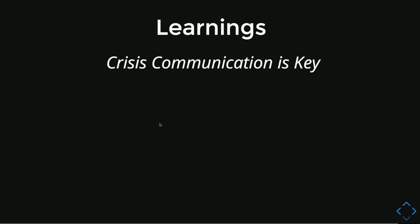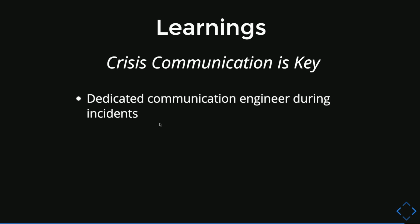Next, crisis communication. Whenever at Amaze.io there is an incident that is a bit bigger, we dedicate one engineer to communication only. So when there is a problem, one person is only responsible for the communication while the others are handling the actual incident. That's super important because the people that should solve the problem should not be the people that listen to yelling clients. And the person that listens to yelling clients should not be the person that also tries to solve the issue.